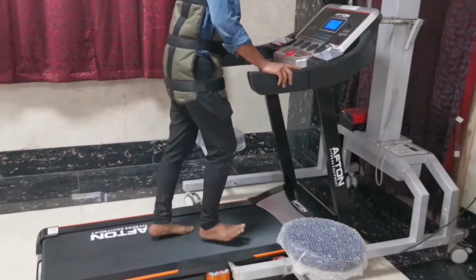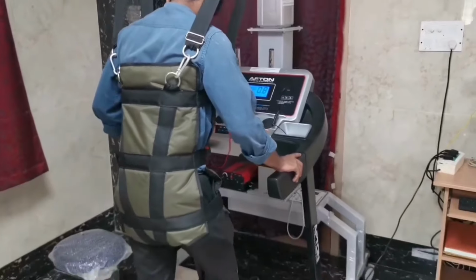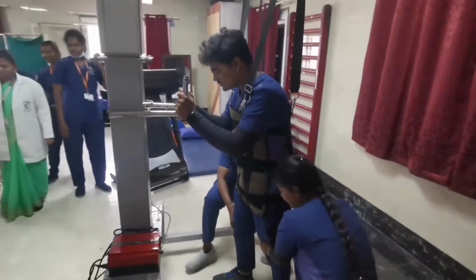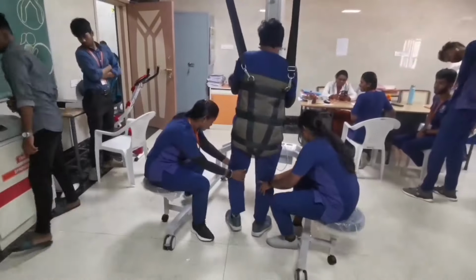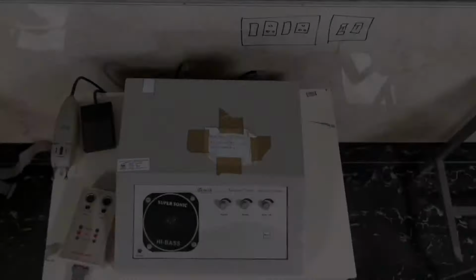Hoist with a motorized treadmill training system typically refers to a setup that includes a hoist system for lifting and supporting individuals during rehabilitation or exercise, combined with a motorized treadmill for walking or running. This integrated system is often used in physiotherapy or rehabilitation settings to assist individuals with mobility challenges in regaining strength and coordination through treadmill training while being supported by a hoist mechanism.